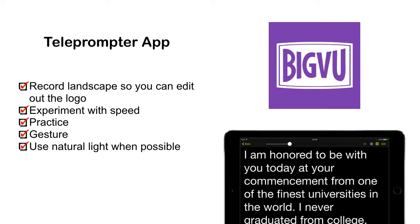But it's a great way to experiment with your speed, to practice, to gesture, use natural light, if at all possible, but they have those lights you can put on your phone. Record it in landscape, guys, because unless you purchase it, the logo will be down on the right bottom corner, and you want to be able to get that off. So I always do them all in landscape, and then I edit. I'm going to show you guys how to do all of that.